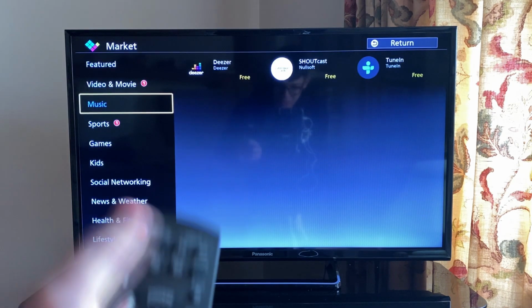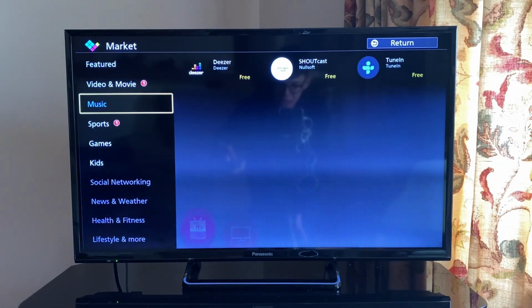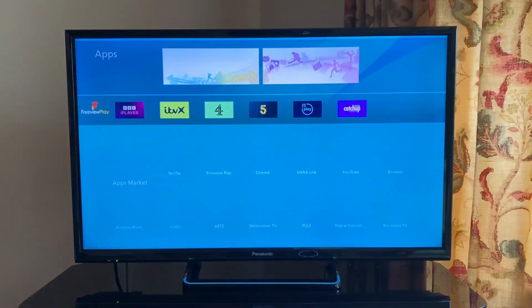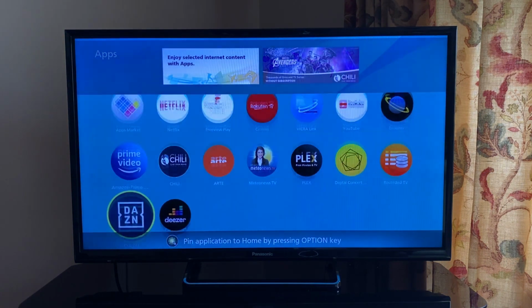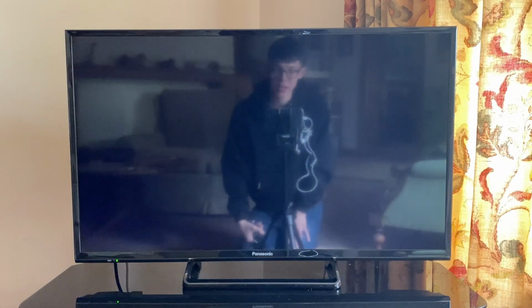So what we can do is tap on the apps button just like so, or you can tap on home like this and then scroll across to apps. You're going to get to the same place, into apps, and just wait. And as you can see, if I then scroll down this page here, just using the downwards arrow, there is Deezer. I can then open it up and I can sign in and start using it.